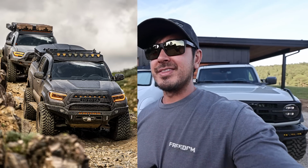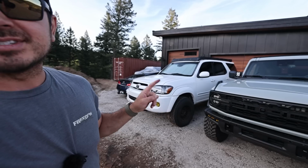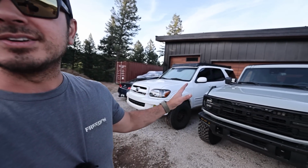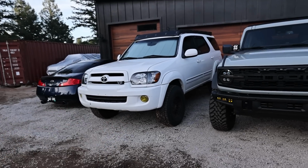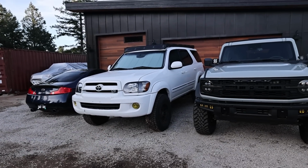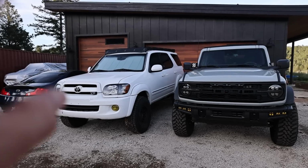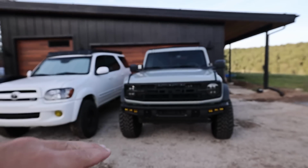But I have the Tundra, and then my main adventure vehicle is over here. It's the Tacoma, and then Ashley has a RAV4. It's not here right now. I have the Sequoia. I have a couple old Land Cruisers. We're going to be talking about the SUVs. I have the Sequoia and the RAV4. They are on different ends of the SUV spectrum. This cost me $7,000. So it's practically 1/10 of the price of a Bronco. And it does everything that I use it for better than a Bronco.